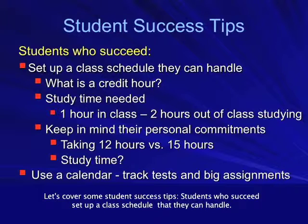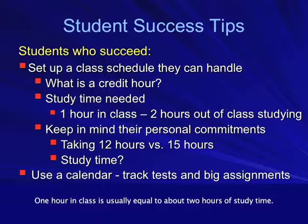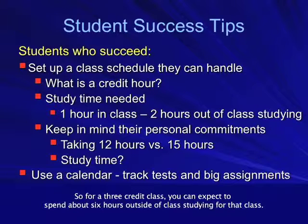Students who succeed set up a class schedule they can handle. It's important to know what a credit hour is, and also the study time you're going to need to prepare for class. 1 hour in class is usually equal to about 2 hours of study time. So for a 3-credit class, you can expect to spend about 6 hours outside of class studying for that class.